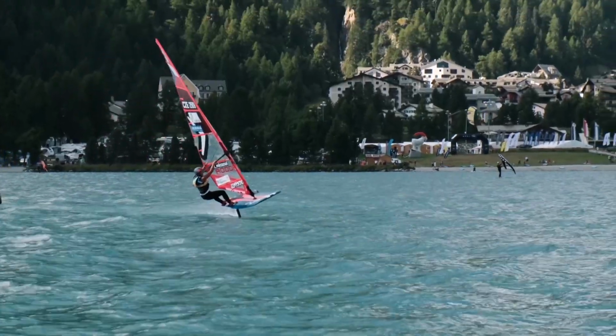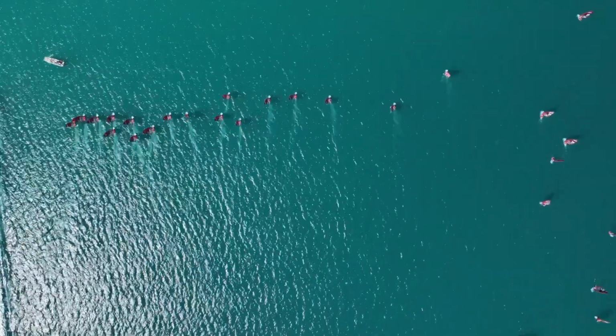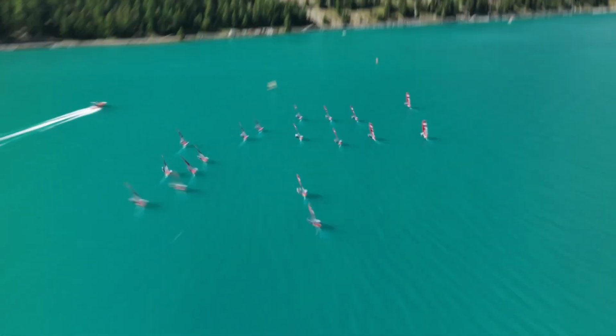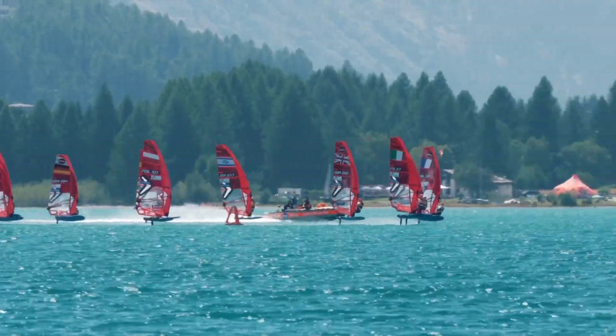Max Beeman from the UK managed to put himself into an early lead. Yeah, they went really well. I got a first in the first race and a third in the second. Really happy. We can chase behind him now in one of his winning races. Max starts down at the lower end of the start line and manages to get to the buoy first.